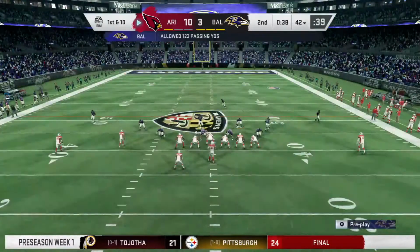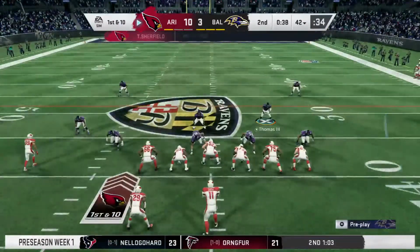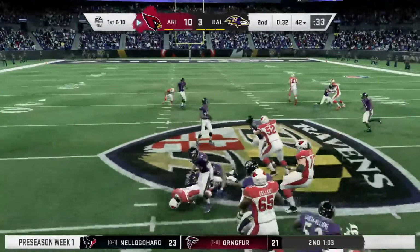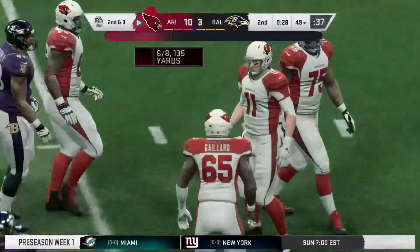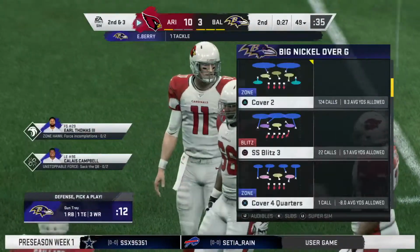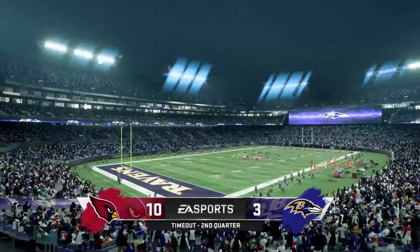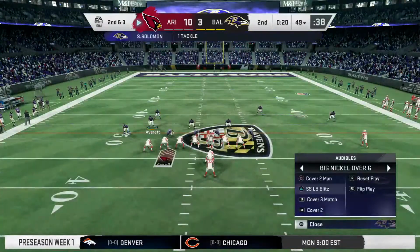One play has him up past the 40 already, and another 1st and 10. Rush in, rush in, rush in. Out of the gun, Gabbert. He's got this one complete to Sherfield. 7 yards, the pickup on the pitch and catch. The Cardinals forced to burn their 3rd and final timeout as the clock will stop with 20 seconds to go in the first half.